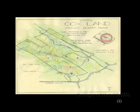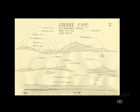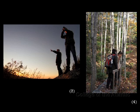Two years ago, through the generous donation of Mr. Thomas Cox, CUA acquired 100 acres of land on the North Heath watershed. It's a great location, nestled between MDI's major landmarks. My advisor, John Anderson, calls Hale Morrell and I the Lewis and Clark of this property.